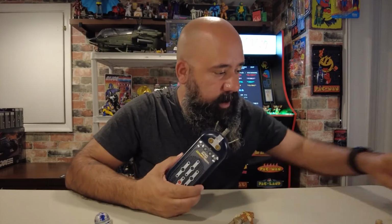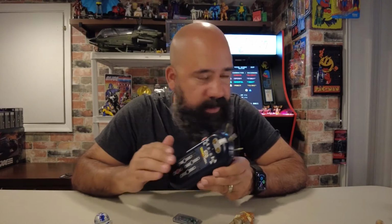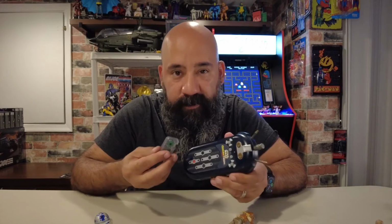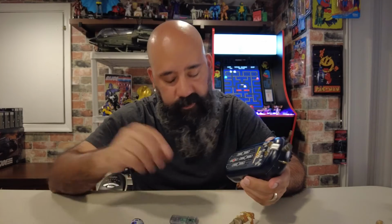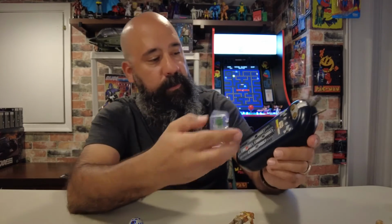But when I get down to the character specific ones that I have, I'm going to tell you right now, they're not the right figures. I don't think I have the right figures. I just have these things and I matched them up with some of the figures. But since we talked about R2, I don't know how good that's going to sound. I do have this R2 chip.